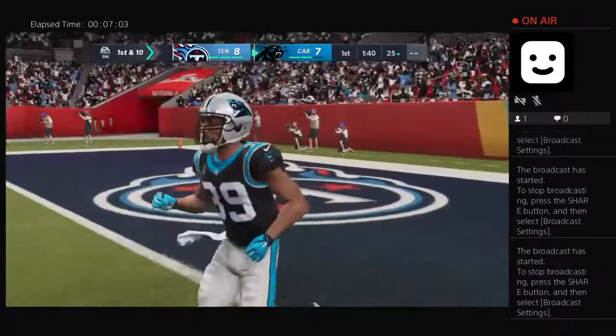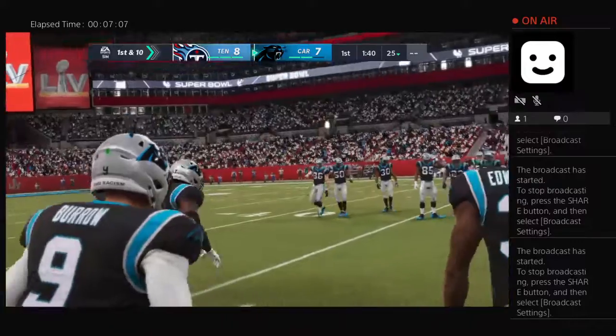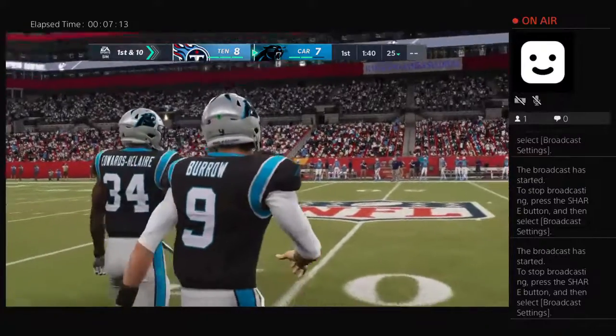And he'll just sit on this one as their drive will start at the 25. The Panthers coming back out onto the field for their second drive. They trail early on in this Super Bowl as they come up 1st and 10.